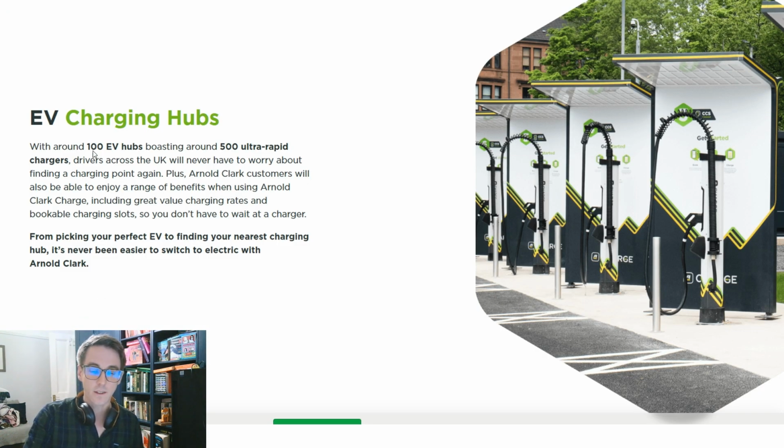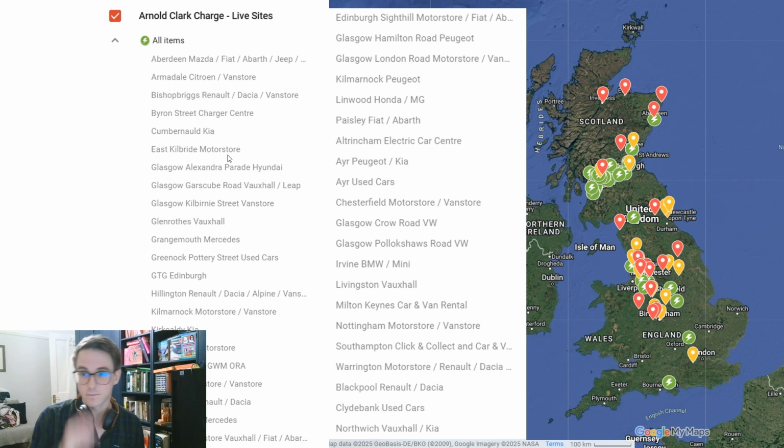So Arnold Clark are saying that they're going to install 100 EV hubs at their dealerships around the country, which I think is really good because they're going to be selling new EVs and they're going to be showing everyone coming in to buy second-hand cars that there is a charging network there, and it's going to be very visible, and you'll see that in the video we're coming up to. And they're going to install up to 500 ultra-rapid chargers, which would take them into one of the leading rapid charging hubs in the country. So I think that's why they're doing it as a car dealer, really.